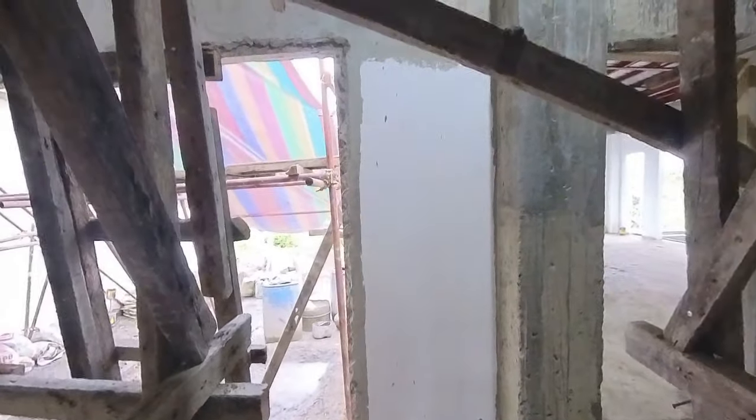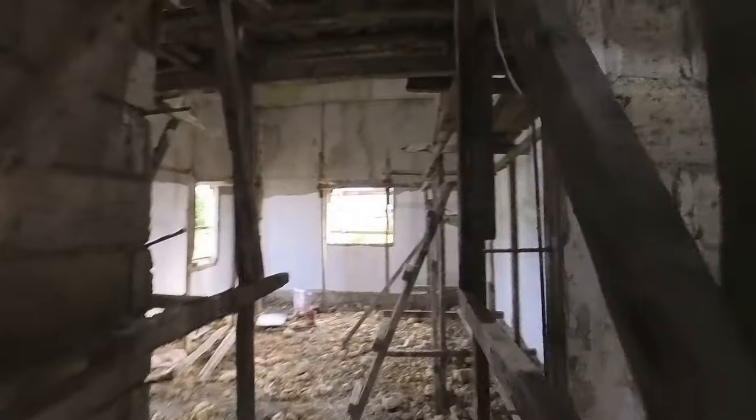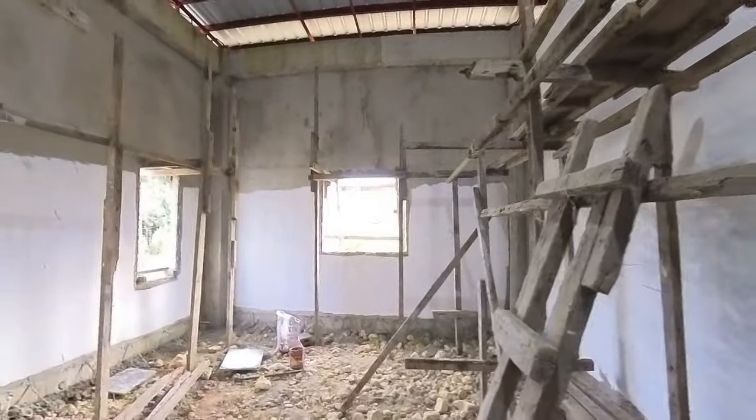I mean, if we're supposed to be moving in, even the 52-week, there's just no way. There's just no way they're going to get that done. This house would not be completed by week number 52. It's just too slow of a pace that they are doing.